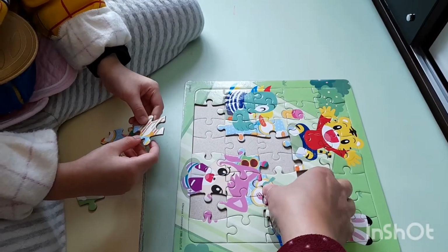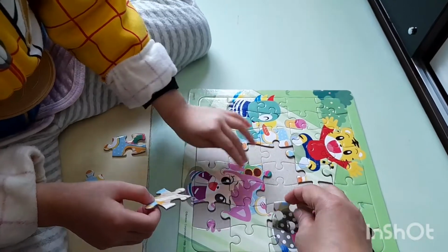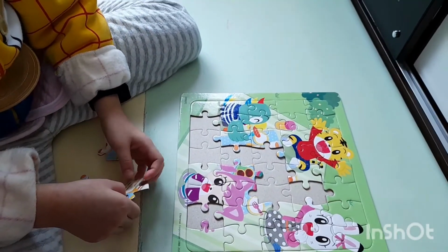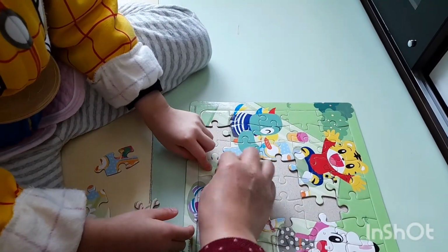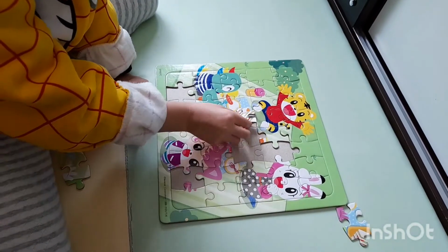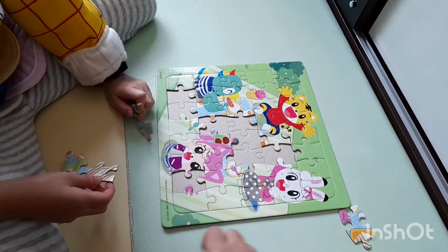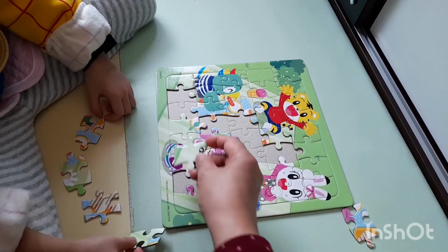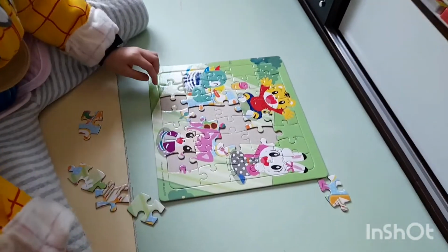I think this one is not here. I think like this. I guess this one is here. This one and this one, this one. I told you to find the one on the sides first, so that you will do it easier.